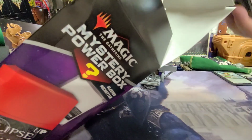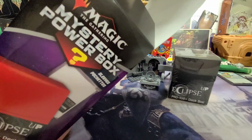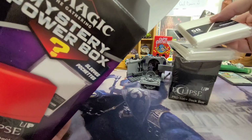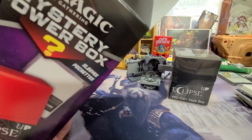I'm trying to not see the deck. Oh, we got a black deck box. Got the sleeves. White sleeves, that's interesting. They'll say, please be both the same color. Are they the right size? No, it's right, the dimensions. That's pretty interesting, white and black.